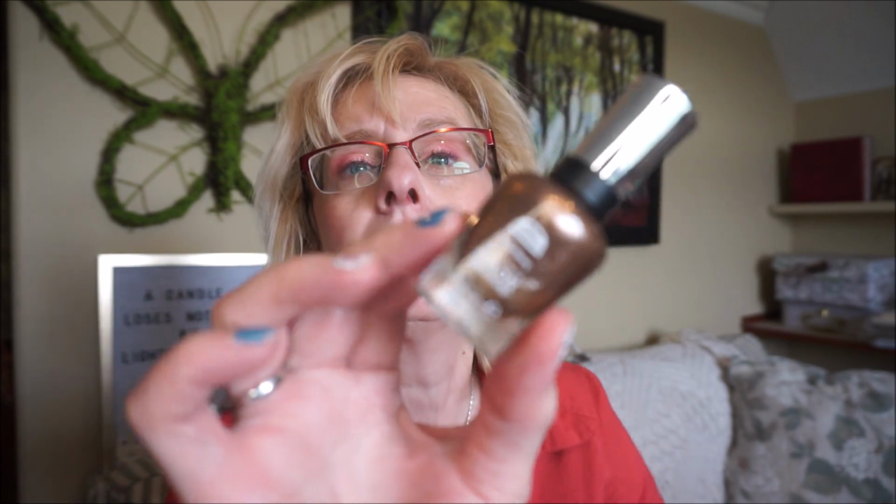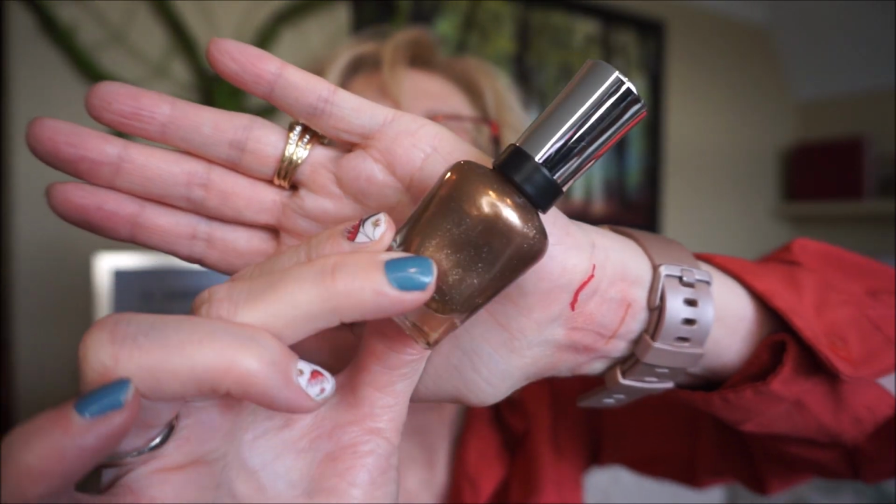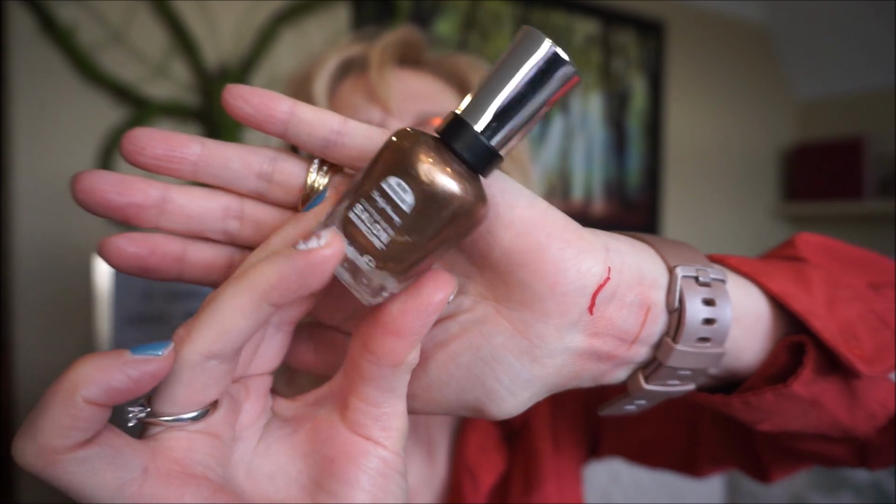And then I did get the Sally Hansen nail polish. Now I'm usually using the nail wraps, but sometimes I like to go back to the nail polish. And this is called Legally Bronze. A really pretty metallic bronze shade.